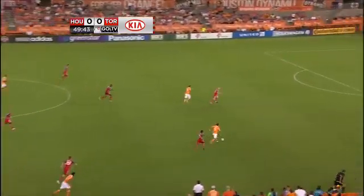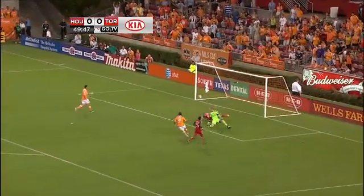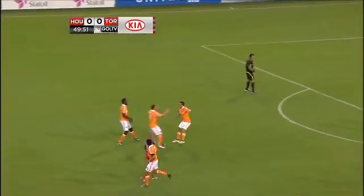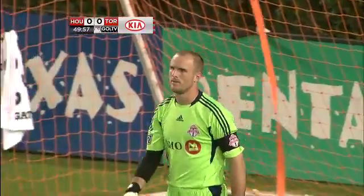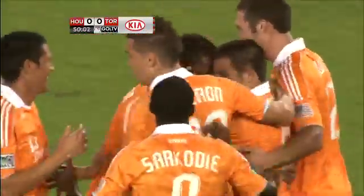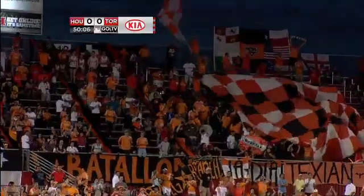And at the other end, this is Danny Cruz as the way opens up for Houston Dynamo. Cruz against Fry. It goes off Fry, but he can't keep it out. And Houston Dynamo, 5 minutes after half-time, open the scoring. A Toronto FC attack. Houston Dynamo straight down the other end of the pitch, at pace, breaking through Danny Cruz. It is 1-0.